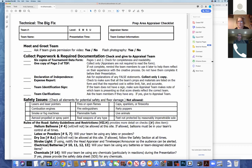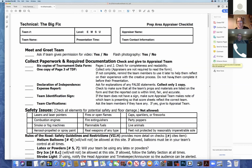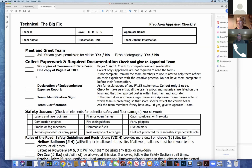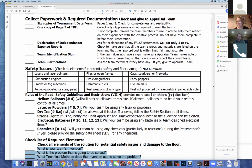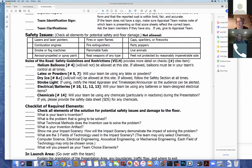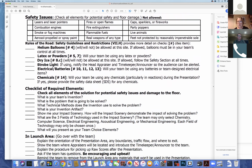So on this prep area appraiser checklist, the prep area appraiser's job is to go through this with the team. So they're going to be looking for all of these elements that the team has to provide. For instance, the tournament data form, their expense report, declaration of independence, etc. So when you read through the challenge and you see all of these requirements, before they set foot in the room, someone will have gone through all of that with them. And then in addition, the safety issues, check with them if they're using things like batteries, strobe lights, etc.